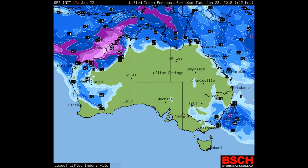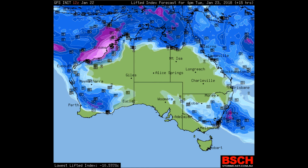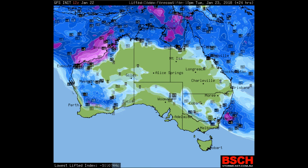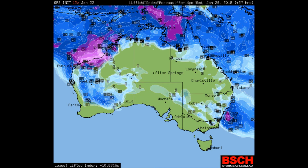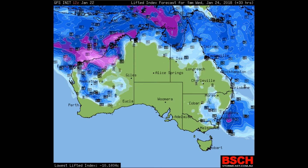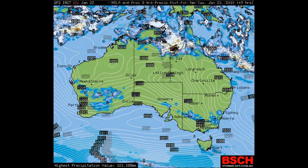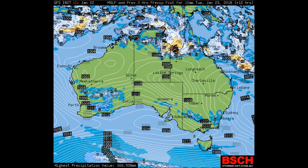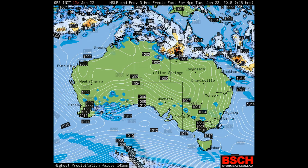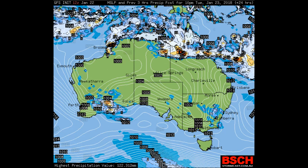Here's a look at instability from 7 a.m. today through to the same period tomorrow. It looks like New South Wales is heading for possible severe thunderstorm activity this afternoon. Notice the precipitation values at the bottom of the screen. Each of these images will represent a 3-hourly block.